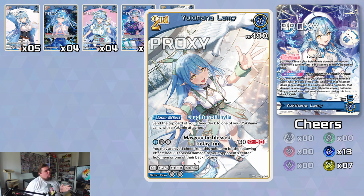So if you're able to take down a HOLOMEM with the collab effect of the first bloom, then you take down a HOLOMEM with the actual art, and then you also take down another HOLOMEM with the special damage of the art effect. And that's how you get the 3 HOLOMEMs down in 1 turn, because you're doing basically 120, then 130, and then another 130.